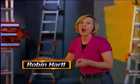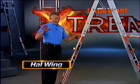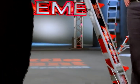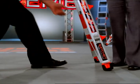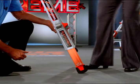This ladder rocks. Hal, show us all the cool new stuff. She isn't kidding anybody. This thing is fantastic. Folks, you think that what you just saw is great? Wait till you see this. Something the world's never seen before. Check this out. You push this out. Look at that. Wow, how cool is that?